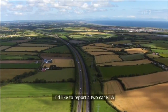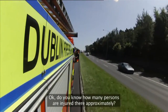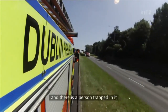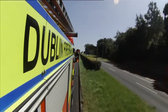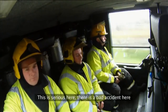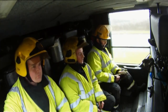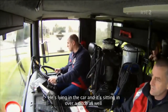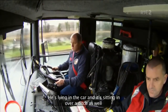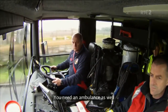Dublin Fire and Ambulance. Report of a two-car RTA. Okay, do you know how many persons are injured there approximately? One car is in the ditch. Okay. And there's a person trapped in it. Go ahead there, caller. This is serious here. There's a bad accident here. So that's a car on the side of people stuck in the car? That's right. Any moving there? He's lying in the car and over a river. It's sitting in over a ditch as well. Now, I have a fire engine down there to you now at the moment, okay? You need an ambulance as well.